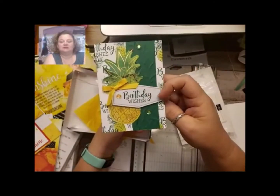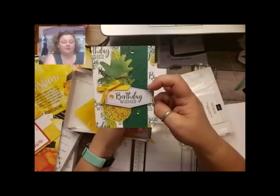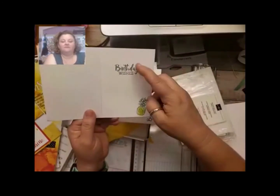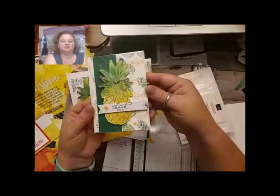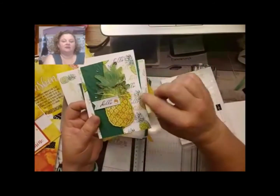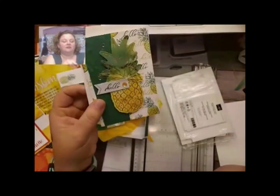This is the little tag that actually came with the paper pumpkin, and then I just added one of my favorite sentiments. So I did a mix box. This one's birthday wishes. Here's a thank you. So they're all a little bit different, but pretty much the same. This one I added a little bit of that gold thread, and then I undid it, I knotted it, and then made it kind of like a really pretty funny thing on there.